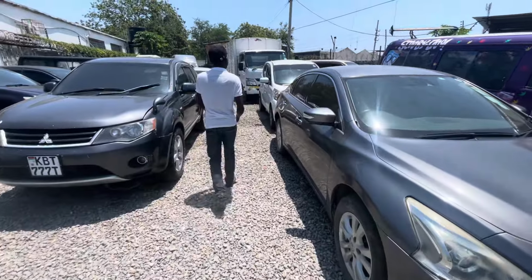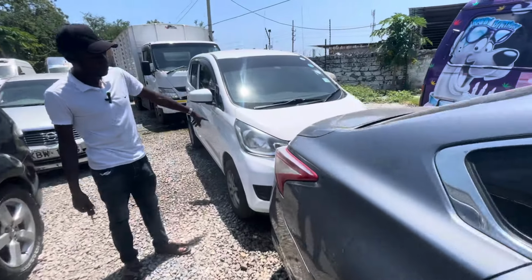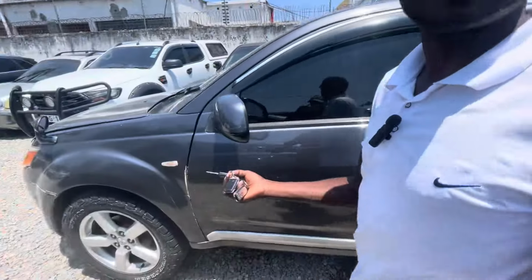Tiana, alafu pia hii wagon, it's not yet on sale. These two cars nimeweka hapa, they are not yet on sale. Sawa, so it's just a short while, you'll get it. Then I have this guy. By the way, this guy is very clean, Peter.